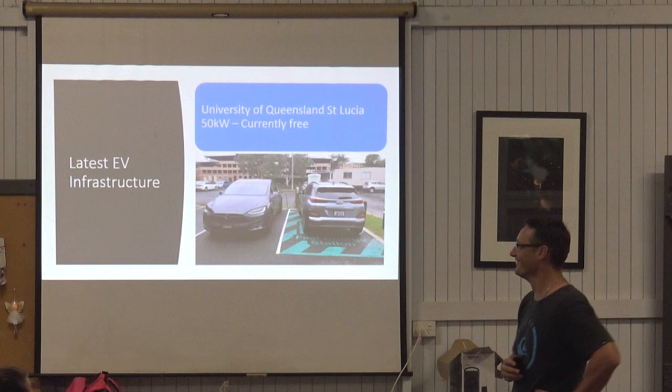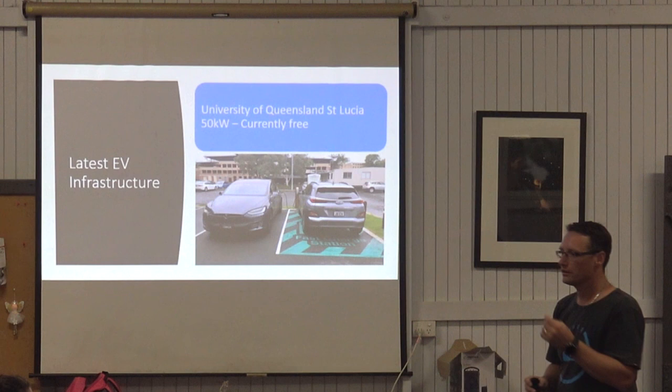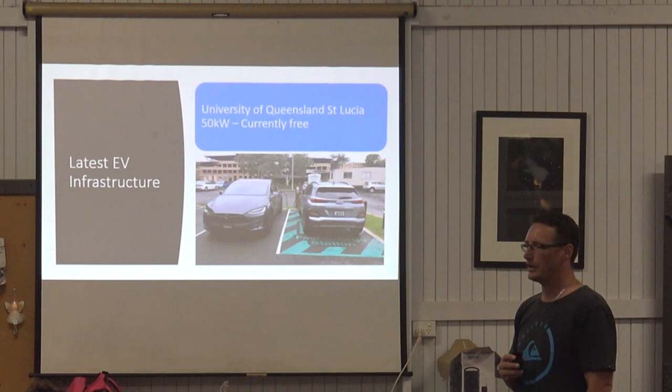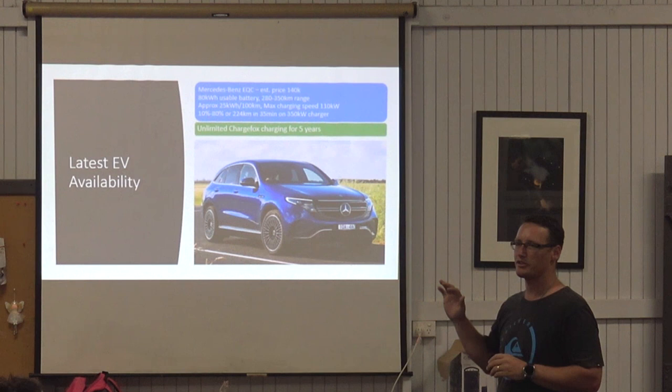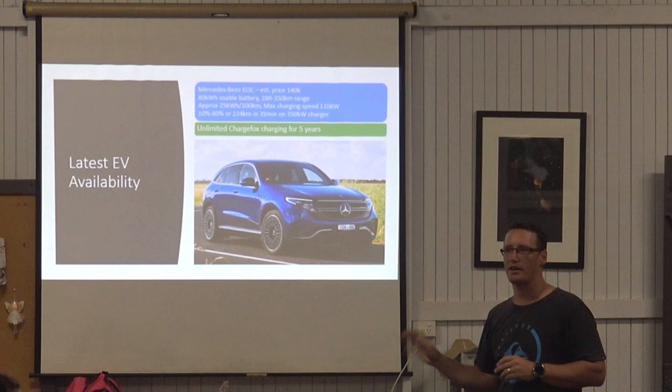Right, next one. Can we go to the second? This is the last one. Yeah. So that's EV latest DC fast charging availability. Last month I just had a list of these, but I thought it might be wise to show you the actual cars this month. And these are the cars that are coming out this year that have been announced.